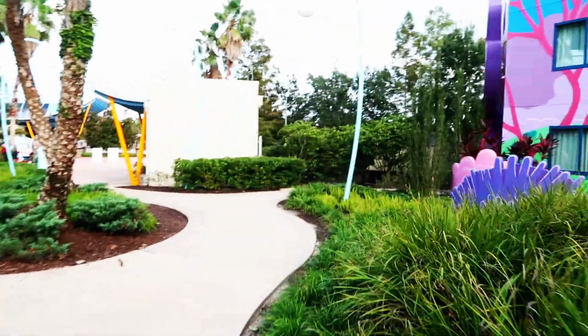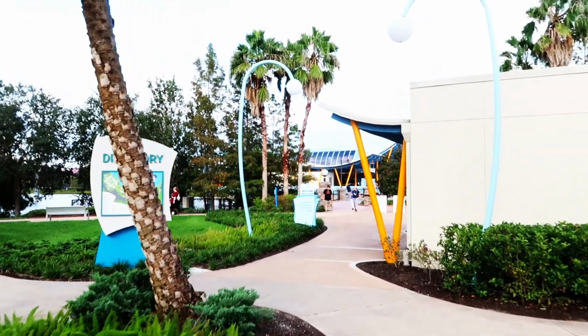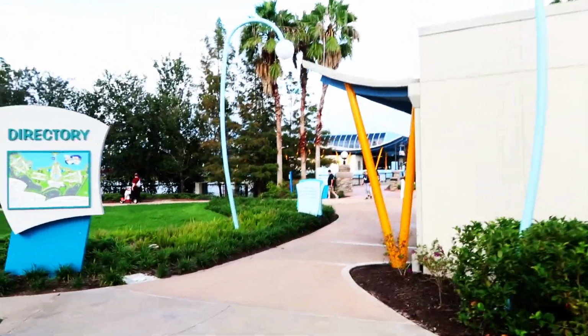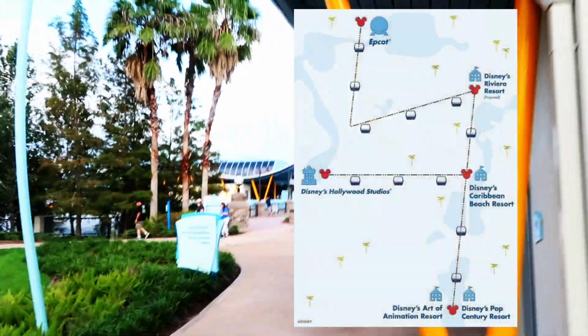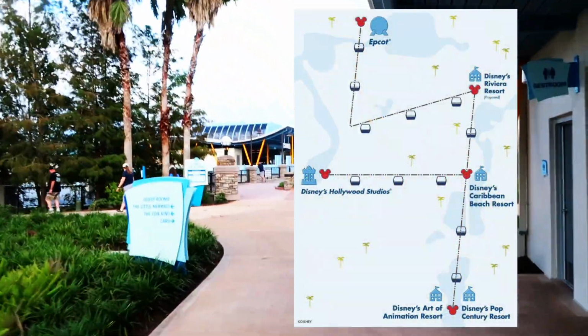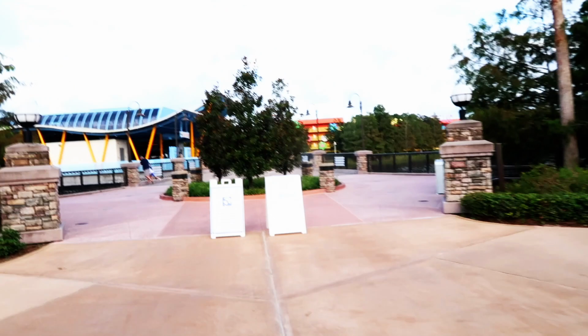I'm gonna turn directly around 180 degrees, and you can see out there in the distance, that's the Skyliner Station out on Hourglass Lake. So this is where you'd walk to if you needed to get to Caribbean Beach Resort, Hollywood Studios, the Riviera Resort, or Epcot really quickly. The Skyliner's pretty nice. We like it. It's really fun to ride on.